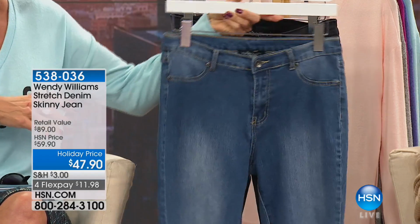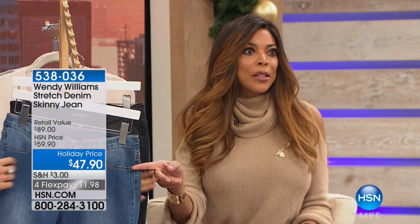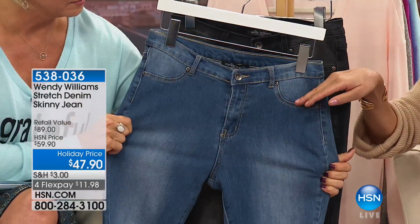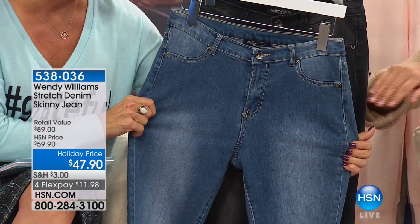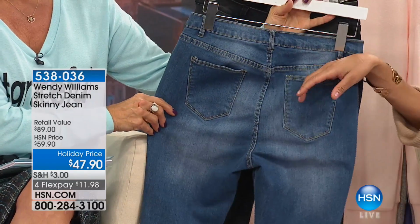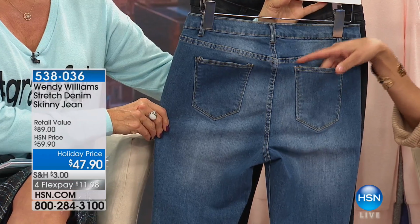Now, I will be honest with you. These are faux front pockets because I just want you to look so slim in these. And sometimes when you put a pocket on a jean, it's a little bunchy here. I got pocketed ones also, but for these, there's no pockets in the front, but functional pockets in the back for you to put your telephone.